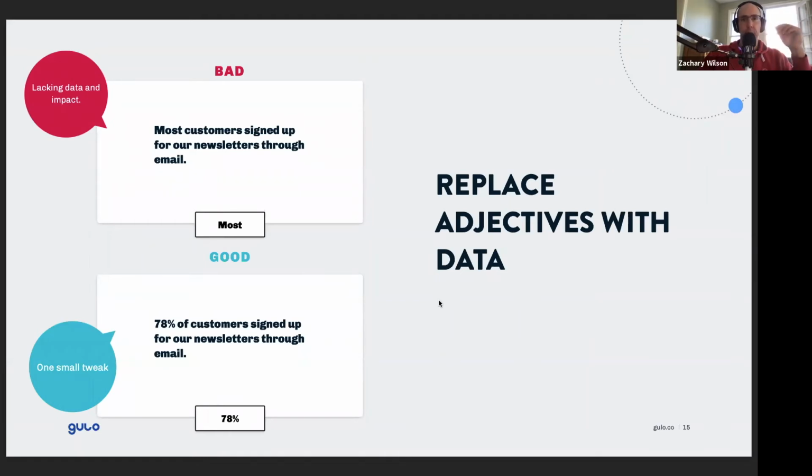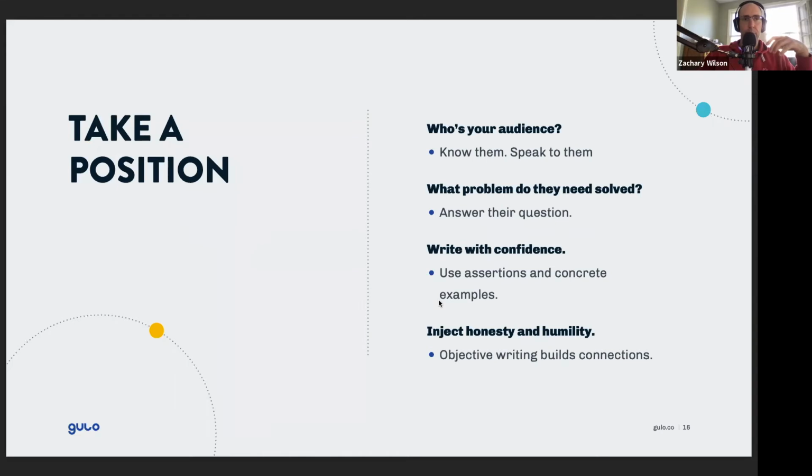So here's an example. Replace adjectives with data. "Most customers signed up for our newsletter through email." Okay, that's great. "78% of customers signed up for our newsletter through email." That's so much more compelling. All I did was change one word, from "most" to "78%." Now we've got data, now we've got impact, now we've got value. Much more powerful.